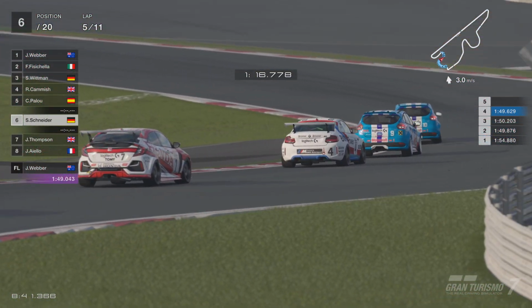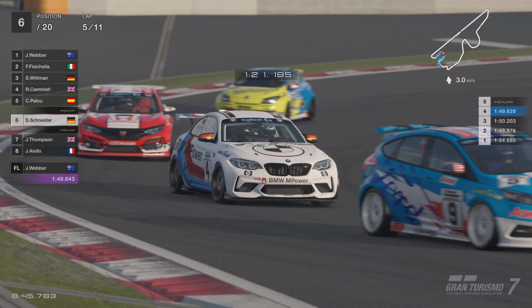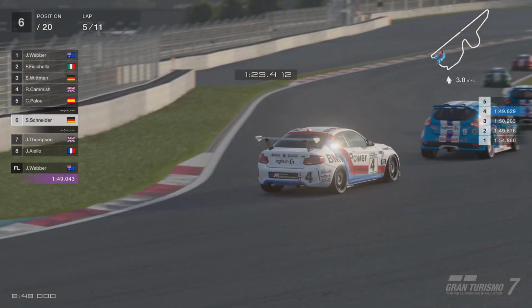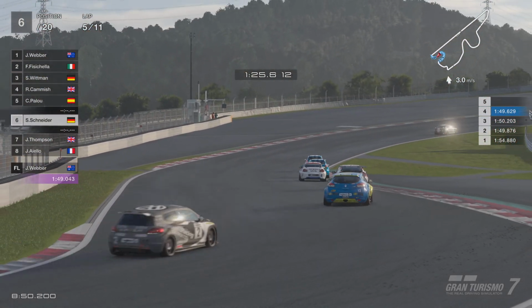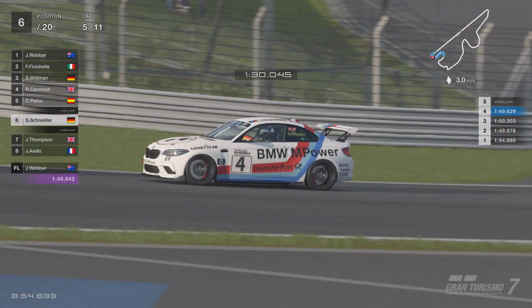BMW looking very good for this run. Odds on to take on both these Fords at this rate. The way things are going, they might end up keeping 3 and 4 on the side of the cars if their constructors' efforts are to be considered.